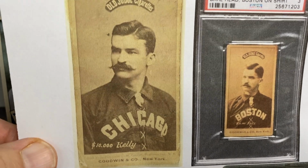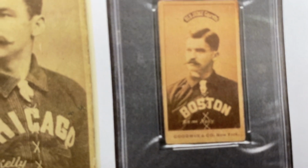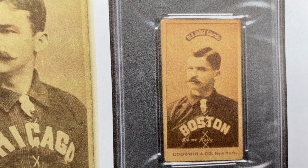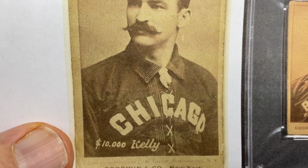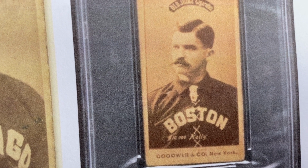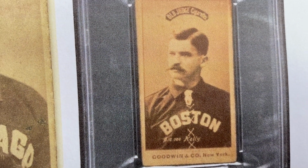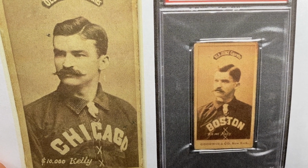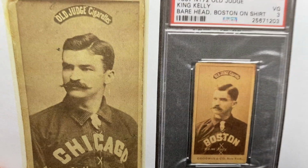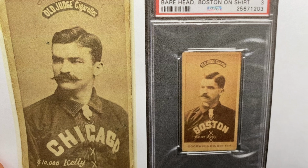But like I said, he was traded to Boston, and here is a slightly different pose, similar, but slightly different. Still says $10,000 Kelly, but now his uniform is Boston. I believe that's the original photo. And that's a similar photo, but I believe that's edited to say Boston. Because you can tell he's wearing the same exact tie and same exact uniform, just they edited it in the darkroom to say Boston. So there is an example of another traded card going all the way back to the 1887-90 N172 Old Judge set. So like I said, these trades made appearances on baseball cards from the very beginning.